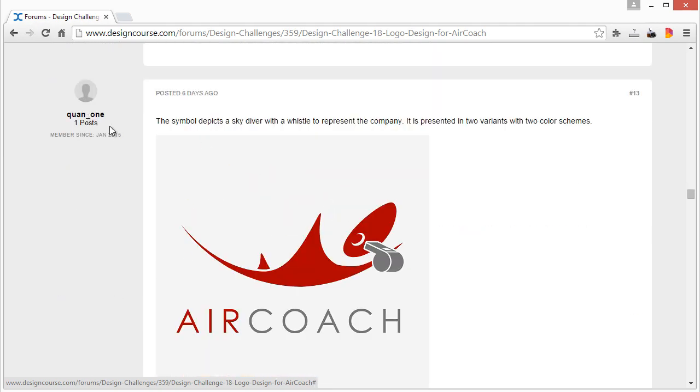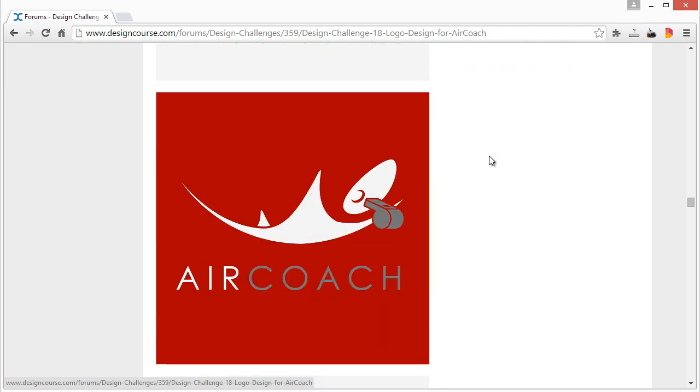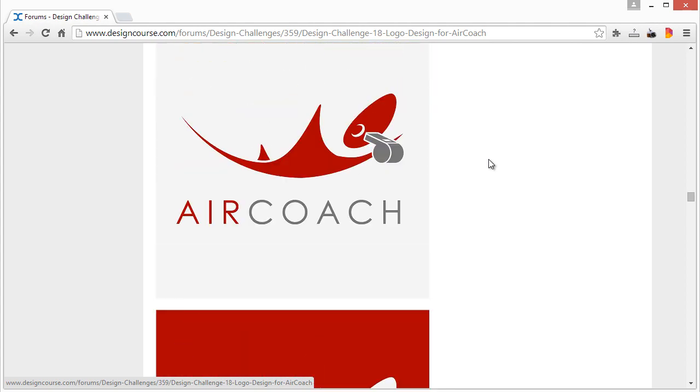Let's see here. Quan 1. All right. So the symbol depicts a skydiver with a whistle to represent the company. It's presented in two variants with two color schemes. All right. So looking at these, I do like this character.